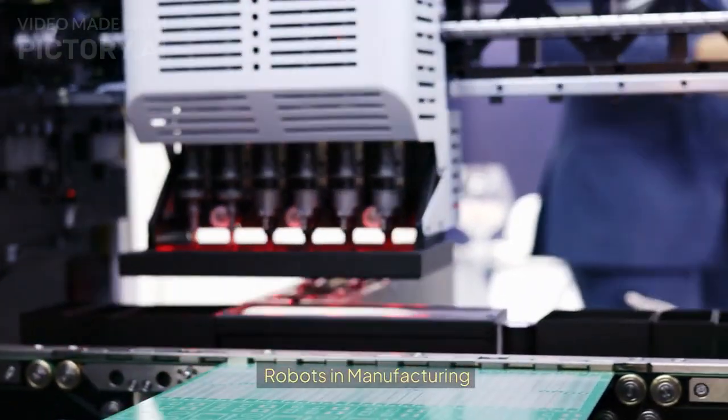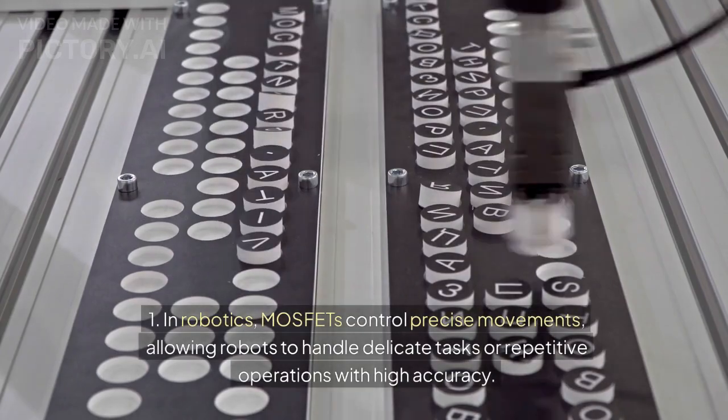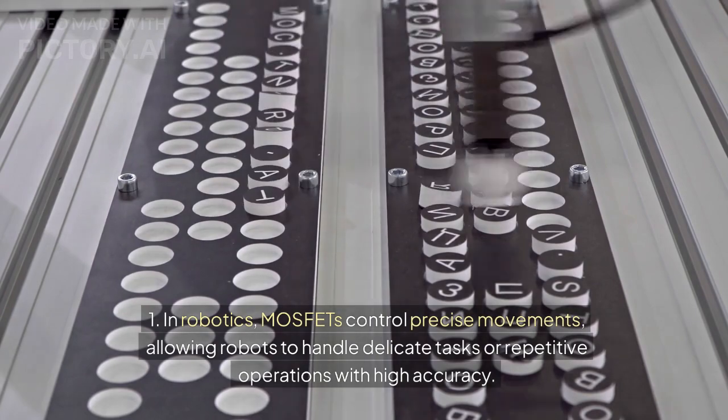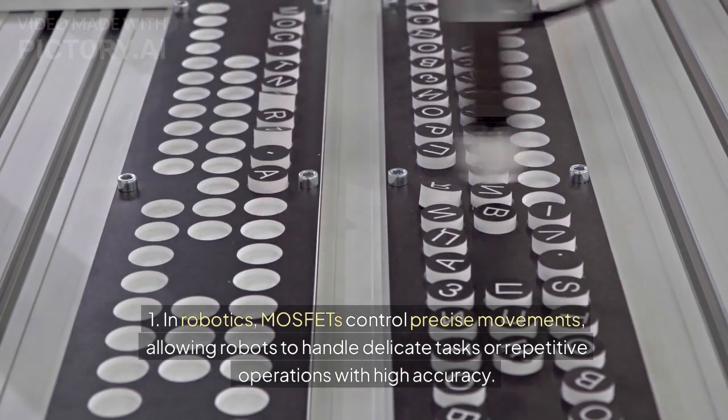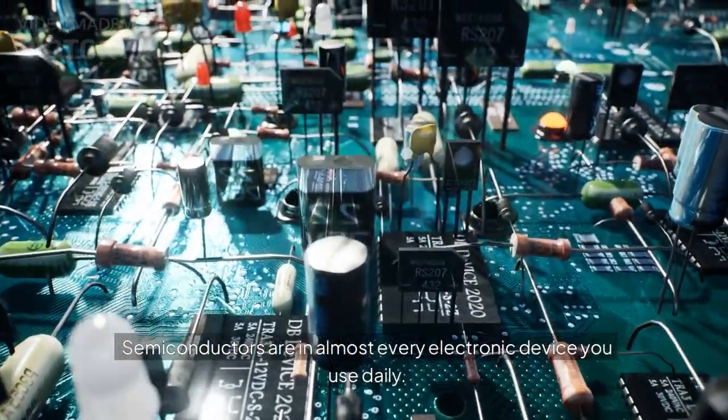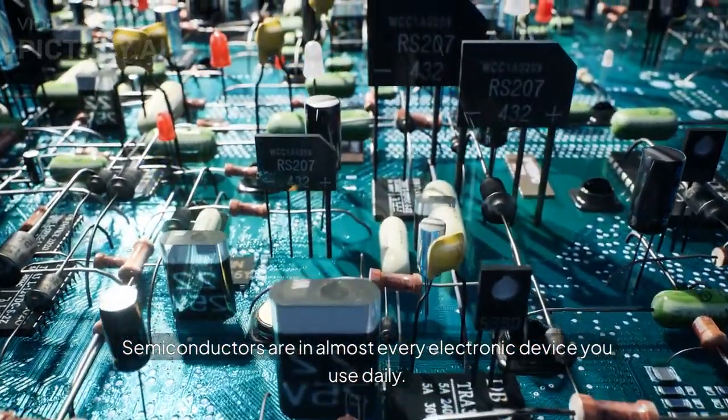Robots in manufacturing. 1. In robotics, MOSFETs control precise movements, allowing robots to handle delicate tasks or repetitive operations with high accuracy. 2.5 Consumer electronics. Semiconductors are in almost every electronic device you use daily.